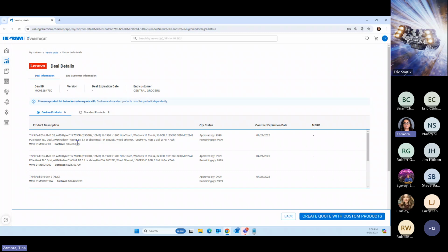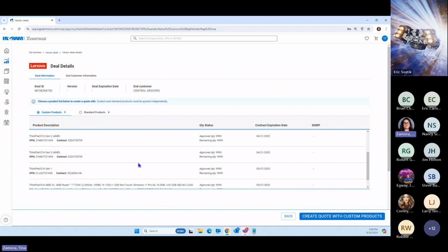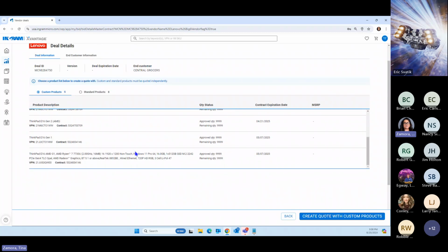These are our custom products. We can see they have all the physical attributes listed. This one is probably, the specs are probably already known to the partner or to the end customer. And by the way, I am looking at GHA opportunities, so this is exactly how you would see these opportunities in your vendor deals list. These would all be custom products.